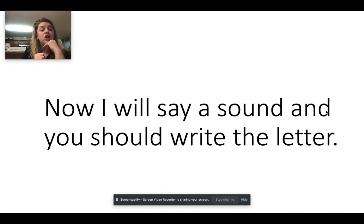Second one. Gull. G. L says gull. We know four ways to make this next sound. Are you ready? E says E. Consonant E says E. E E says E. A says E. Good job.